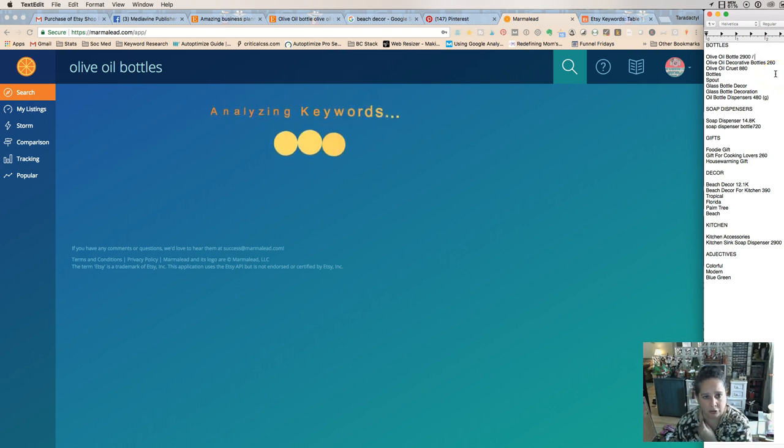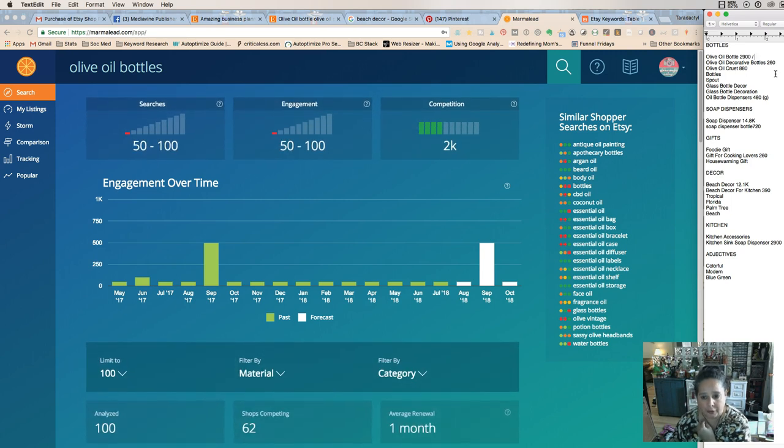Marmalade is a search tool for SEO. There's also another one. Far and away, it represents what actual searchers are searching for, but it does cost somewhere around $20 a month, which for me is worth it. But you could also use a site called Etsy Rank, which I believe is free, which will help you generate keyword ideas. Okay.